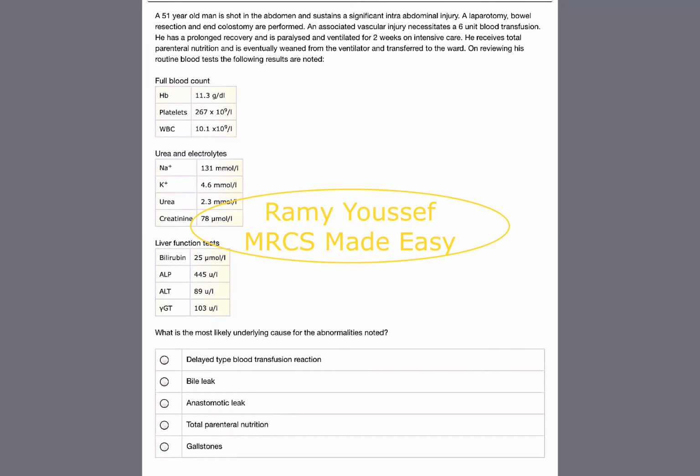Hemoglobin 11.3 gram, platelets 267, WBC 10.1. Urea and electrolytes: sodium 131, potassium 4.6 millimole, urea 2.3 millimole, and creatinine 78 micromole. Liver function tests: bilirubin 25 micromole per liter, alkaline phosphatase 445 units, ALT 89, gamma glutamyl transferase 103. What's the most likely underlying cause for the abnormalities noted? Delayed type blood transfusion reaction, bile leak, anastomotic leak, total parenteral nutrition, or gallstones.